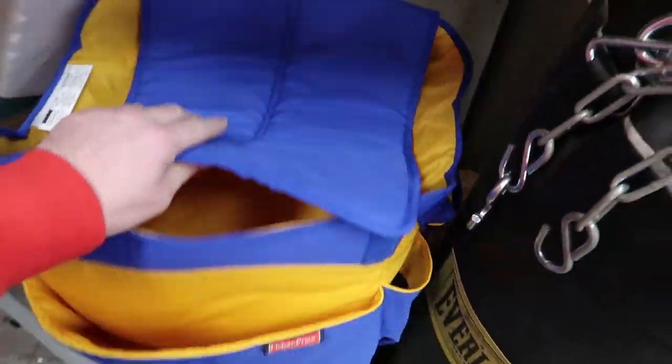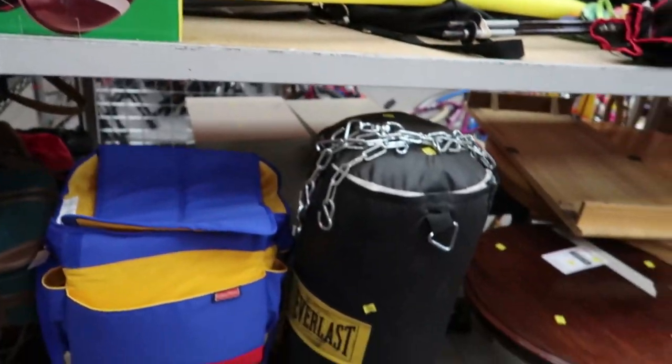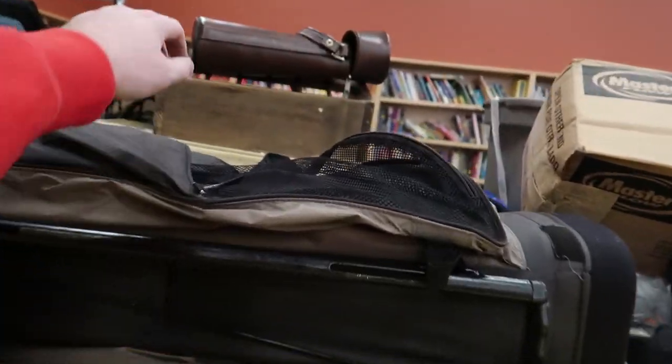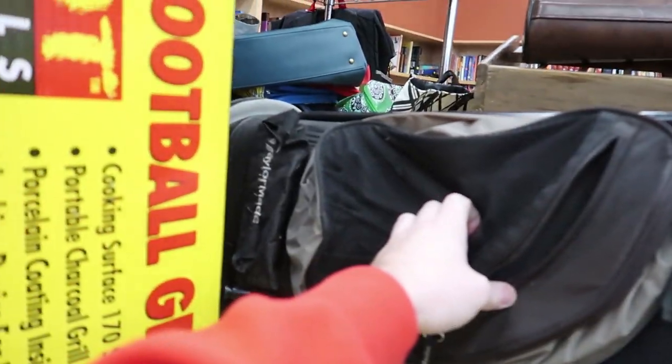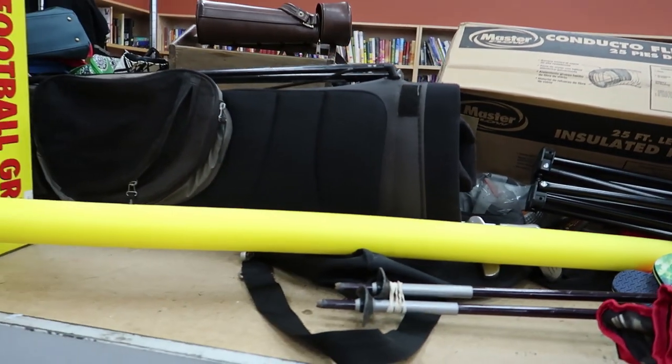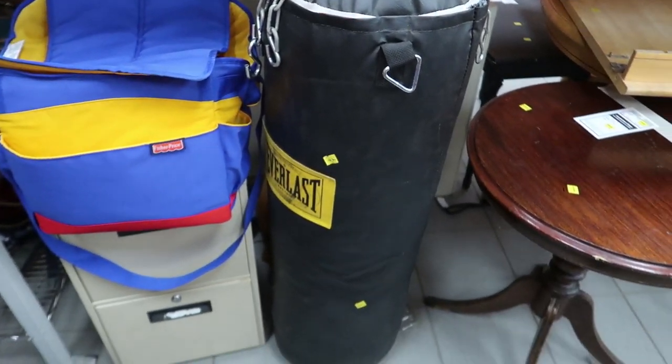Fisher Price. That's kind of a cool lunchbox. And I see a football grill. Guys, I am all over the place right now. Hey, another golf bag. Oh, this one has a bunch of stuff in it too. Oh, it even has some clubs in it. It's TaylorMade. This one's in way rougher shape. I'm gonna leave that one. But do I get that?